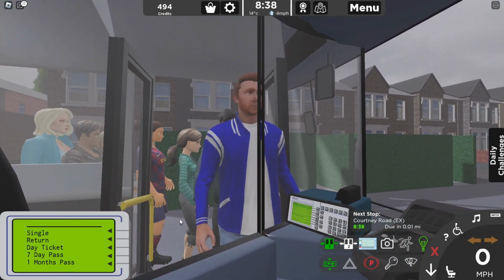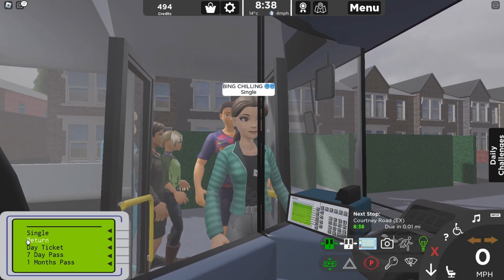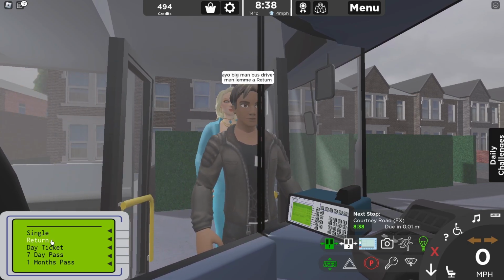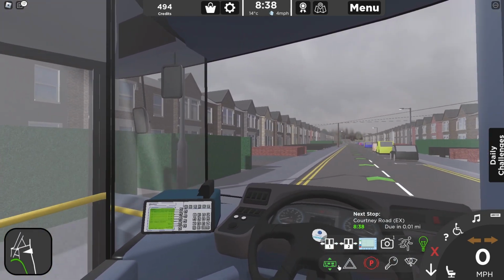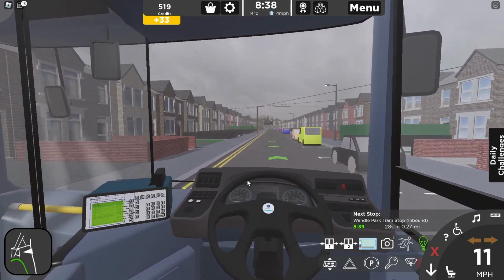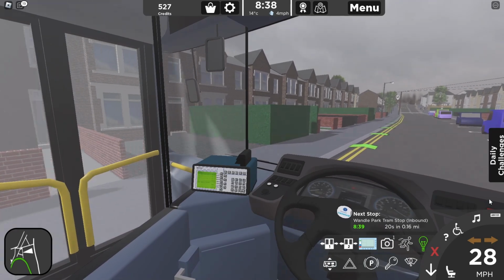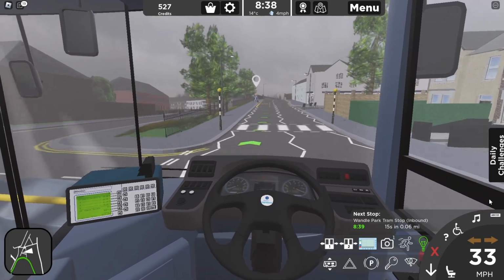Single. Return. Single. Return. Corner and turn. As soon as you... We're off. Right, that stop is just on that hill in front of us. Just on that hill. Right, so you actually have to use your parking brake for this.